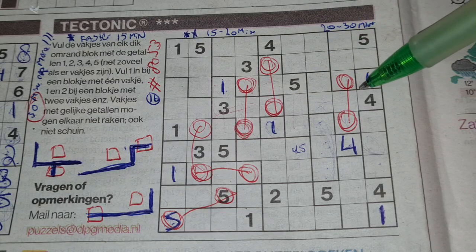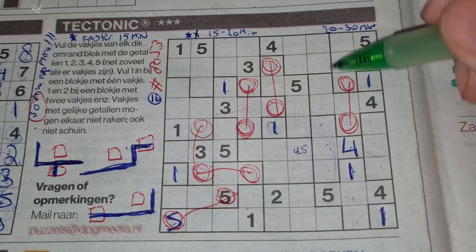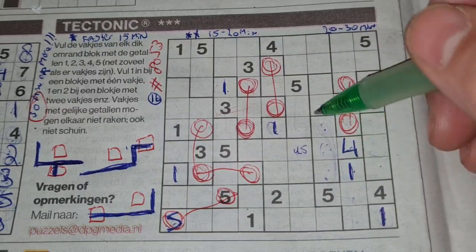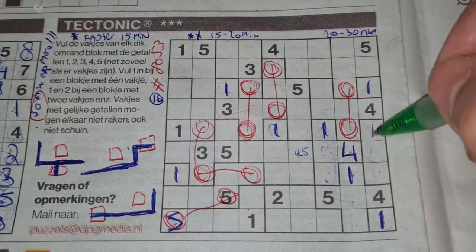Then let me see. These 2 boxes can be a 1, so 1 box left for the 1 in this cross area. Should be there. These 2 boxes can be a 1, so 1 box left for the 1 in this quadrat box. Should be there. These 2 boxes can be a 1, so 1 box left for the 1 in this triple box. Should be there.